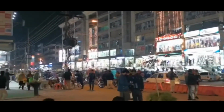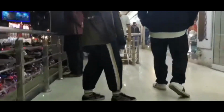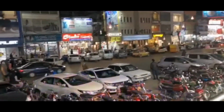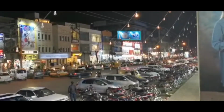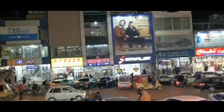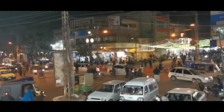So guys, this is Sadar where we did most of our shopping when we were in Pakistan, and it has many shops, all kinds, shoes, clothes, you name it, they'll have the shop. And they had a food court. The food court was more of a food street style kind of place.